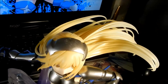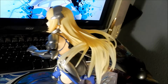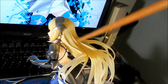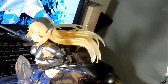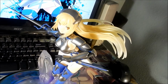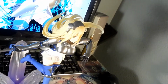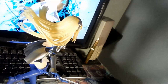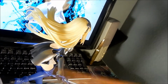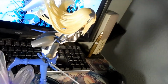And her hair actually does have some shading to it. I'm looking at it right now. It's a little more solid in the center and middle, but the tips are translucent. You can see through them a little bit, so that's really cool too. The armor is really well painted. It has a metallic look, not very plasticky. You can see some brush strokes in the paint though. So the paint is good, but it's not awesome.